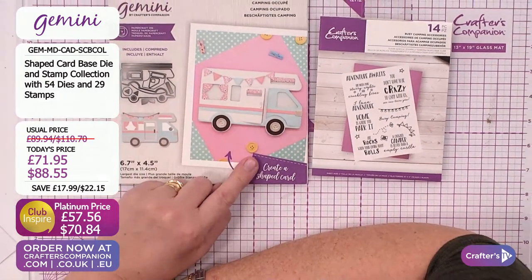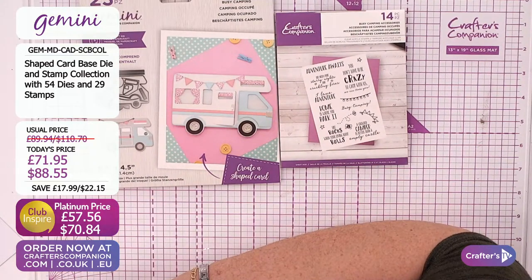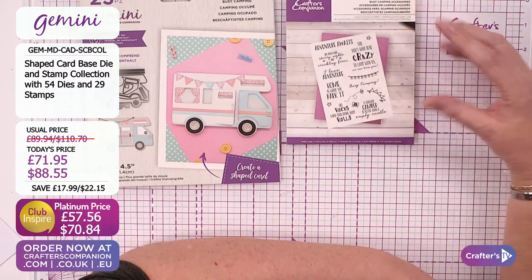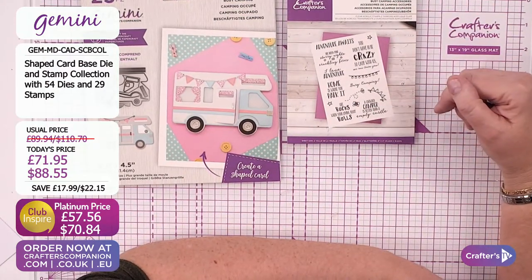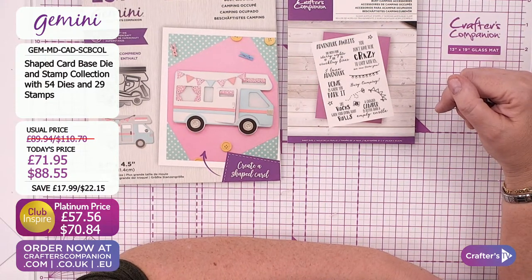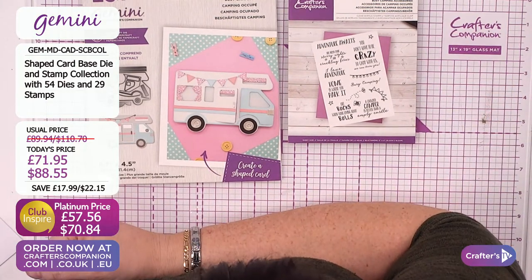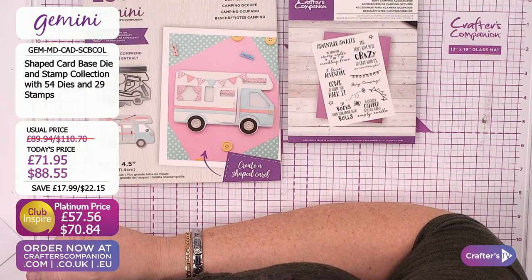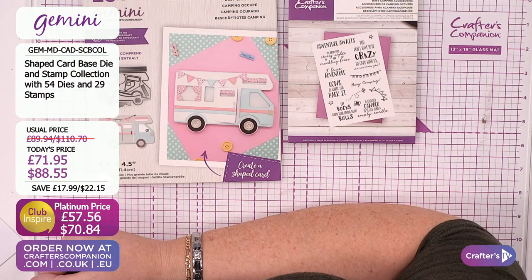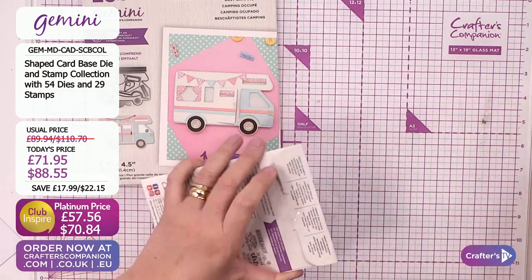So again, you've got some inspiration on the front of here, busy camping, and then you've got your stamp set with all those lovely sort of added embellishments and the sentiments to go with it that are all based around it. So a crowded camper is better than an empty castle. Oh! You don't have to be crazy to camp with us. We can train you. And then we've got adventure awaits. Life needs more starry nights and crackling fires. Oh. And life rocks when your living room rolls. I just think they're really, really fun sentiments in there. That's so cute. So that's the actual stamp set there.